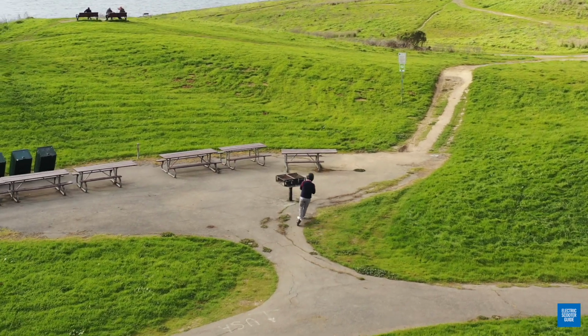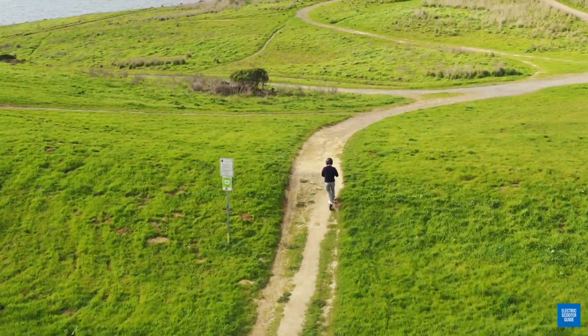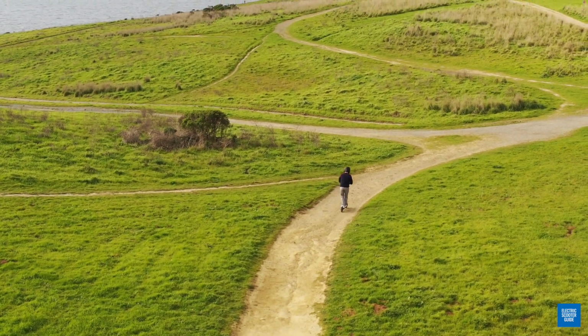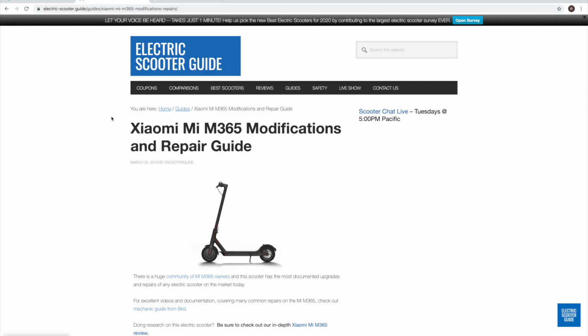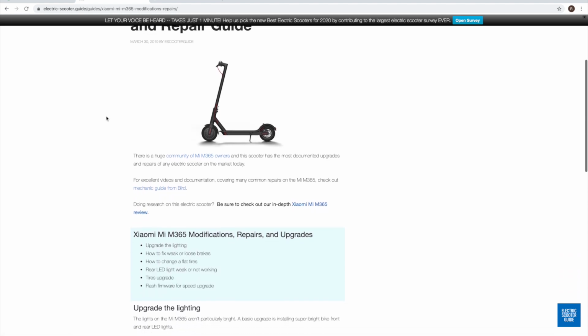Now, the pneumatic tires, while better for performance, safety, and comfort, are prone to getting flats, and that is one of the biggest complaints from M365 owners, is that when you do get a flat, it is quite difficult to fix. You can go to our website. We have a special page just for repairs on the M365 to help you with those tire repairs.